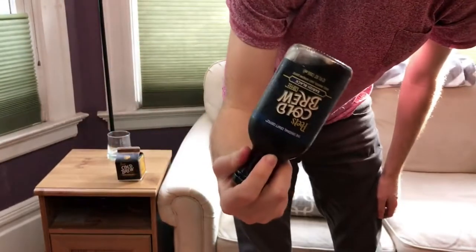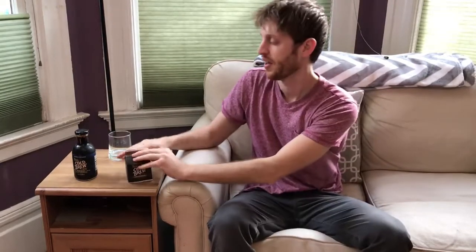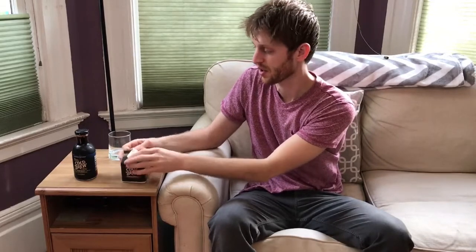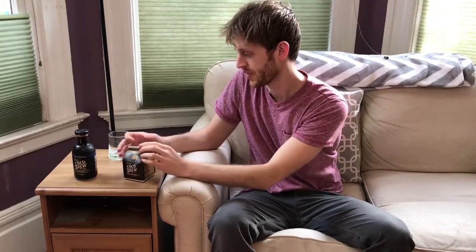There appears to be some kind of sediment in the bottom. So if it's just cold brew, I'm hoping that's just chaff or something. I don't know what that could possibly be. In any case, I guess we'll find out. So I'm gonna start with dark chocolate, as I said. And I'll give you a close-up look after I'm done tasting things.